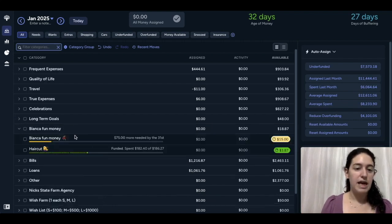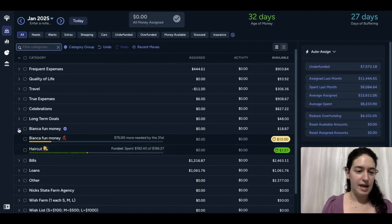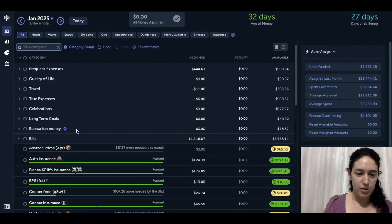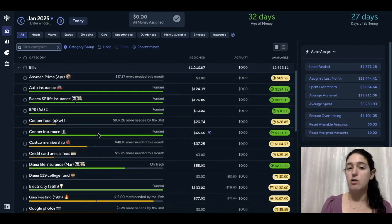And I have my fun money category just separated out from my husband's because I like to be a little bit more granular. So I have like my haircuts in here. So just so I can keep track of what I'm spending my money on. And then I have our bills category, which is also a pretty big one. I think, as you can see, my budget is very granular, and that's how I like it until I feel comfortable. And I feel like I've used YNAB for at least over a year, and I'm a little bit more familiar with our expenses, which not that I'm not familiar. I've been budgeting for many years, but not with YNAB.